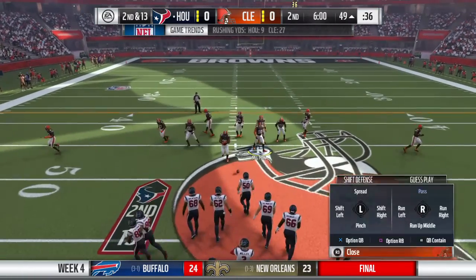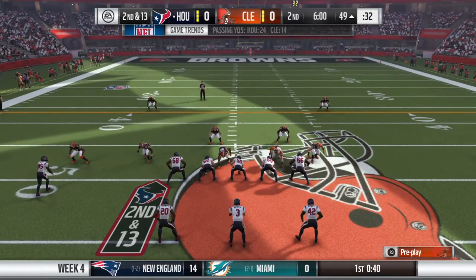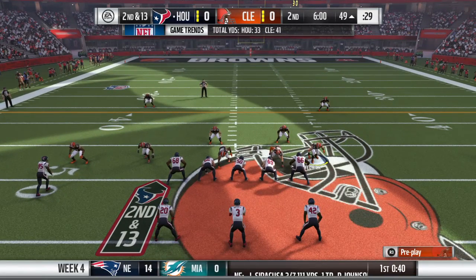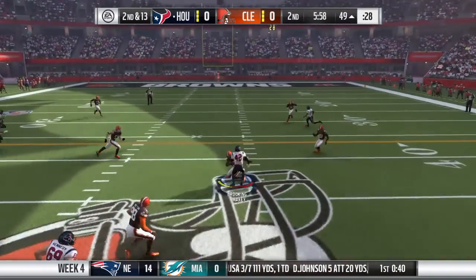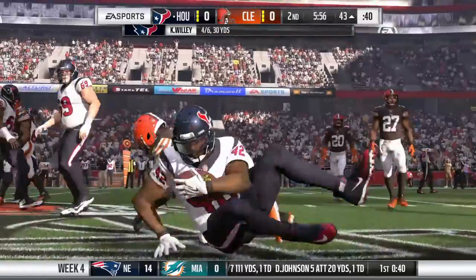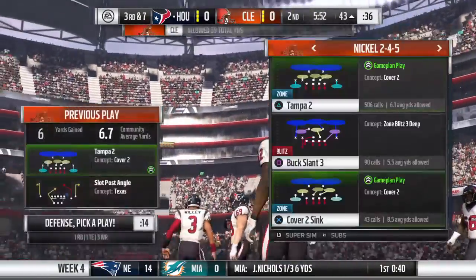But they face a second and long to start things out. 2 receivers left, 1 to the right. Here we go now. Blue 90. Now they'll throw here out of the gun. He's going to flip one out here to his running back. It's a gain of 6 on the play, and that'll bring up a third down.